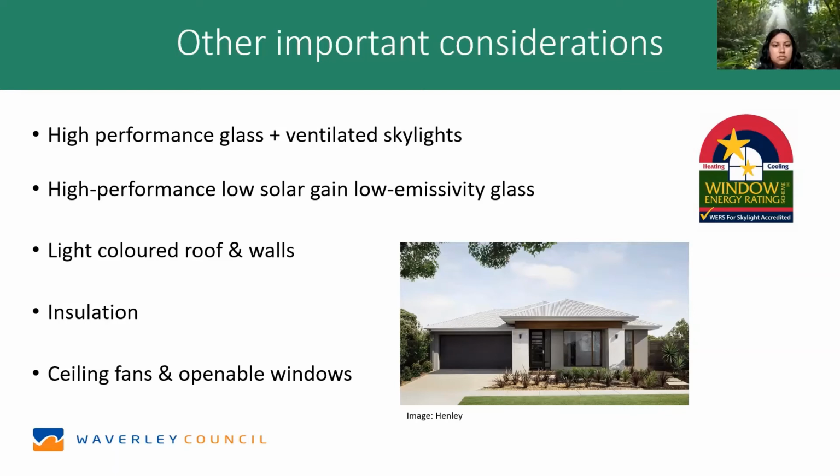It's important for us as a society to move away from the dark roof. It's really not appropriate for our climate, and to move towards light coloured roof and walls. You can paint your existing roof, even if it's a dull colour or a dark colour, with a white paint that is reflective and that's custom made for a roof. And there's companies that do that, and that will just really reflect that heat, and it does make a really big difference to the internal temperatures.